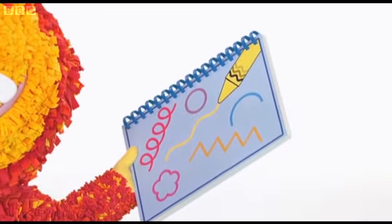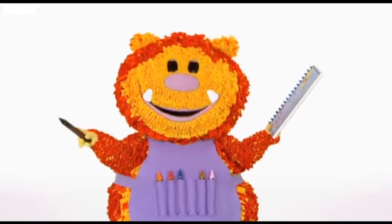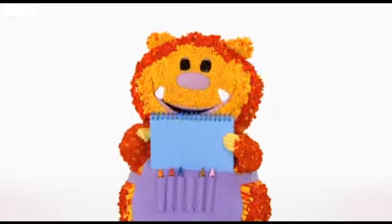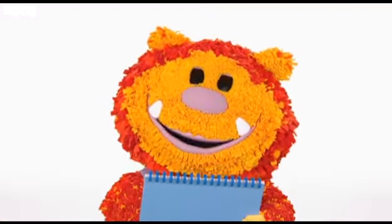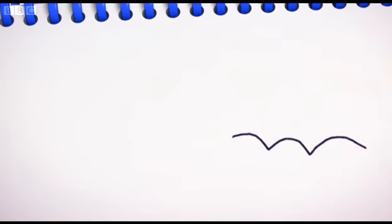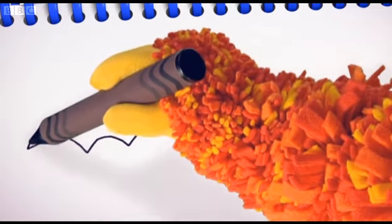It's a bumpy line. Have you got your squiggle pads and squiggle sticks ready? Let's get squiggling. Let's start with the bottom of the bat's wings. We'll need a bumpy line for those. I love bumpy lines. Squiggle one with me. Bump, bump, bump. What's yours like? Bump, bump, bump. Then curve around. Let's do the same for the other wing. Bump, bump, bump. And curve around.